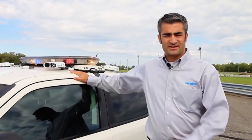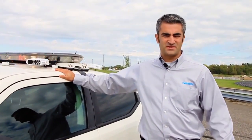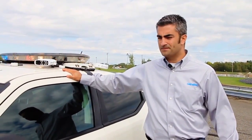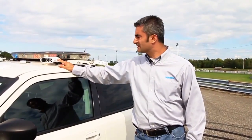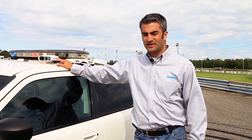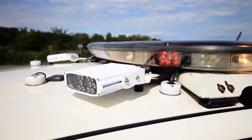Today, we're going to be using the Genetec charger. This is a charger that's owned by Genetec whose sole purpose is to emulate what police officers go through every day when they're using our system. So this is a typical police vehicle. What we have here is a real light bar and a Genetec Sharp X camera system. This is our newest offering in the law enforcement market. It is the world's smallest high-resolution license plate recognition camera system you can buy.